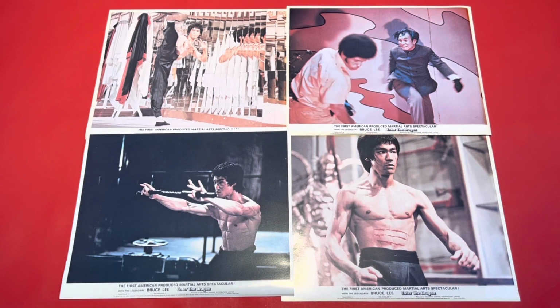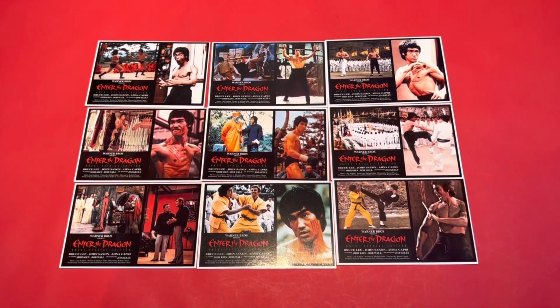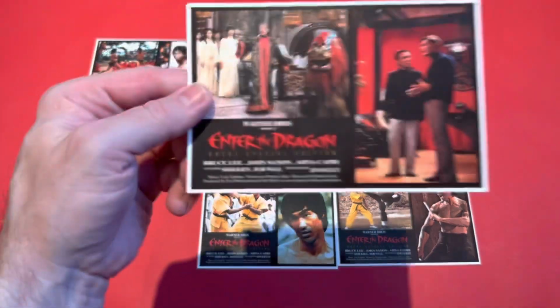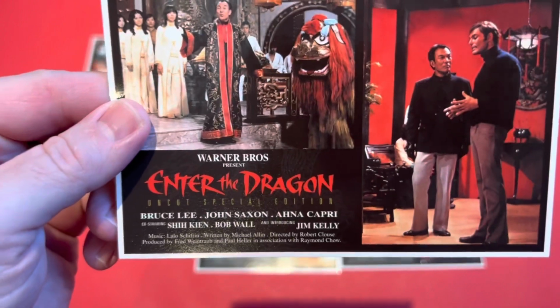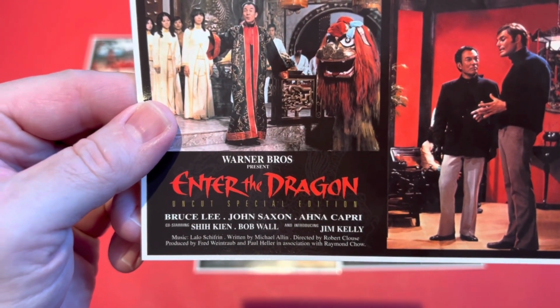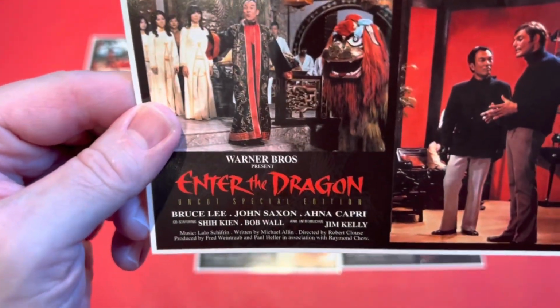So I'm going to show you now the postcards that you get with it as well. So guys, here are the 9 postcards that you get with it. Each of them have stills from the film, and they also do on the bottom there who is in the film as well. So you can see there, I mean, Jim Kelly, he's brilliant in it. I think he's absolutely fantastic. So is John Saxon, in all fairness.